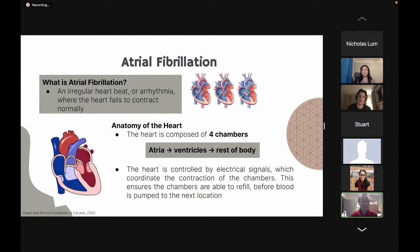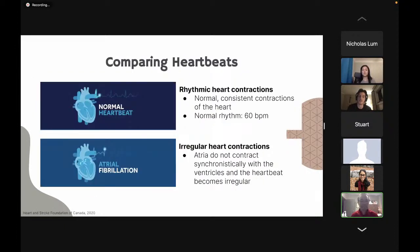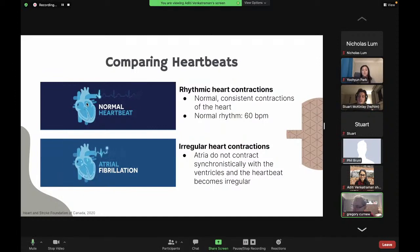So if we go on to the next slide here, we do have two pictures, two diagrams, which show what a normal heart looks like and what an atrial fibrillation heart looks like. And you can see at the top here, this is a normal consistent contraction of the heart, where these top chambers contract followed by your ventricles and cause blood to pump out to the rest of the body. You want your heart to be pumping at about 60 beats per minute.